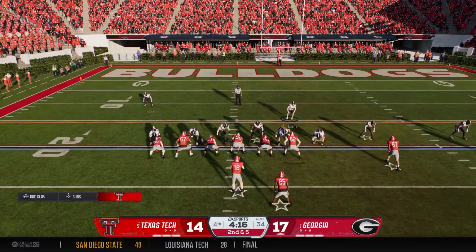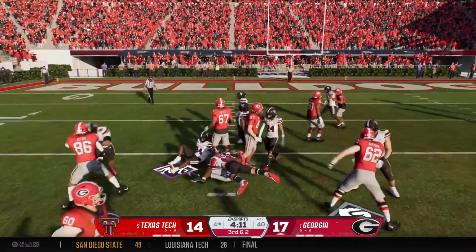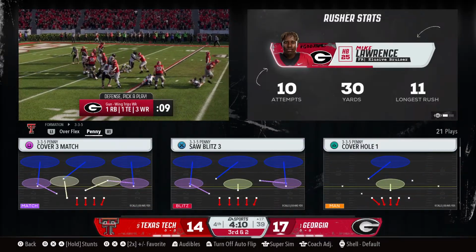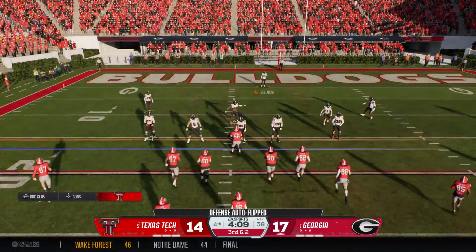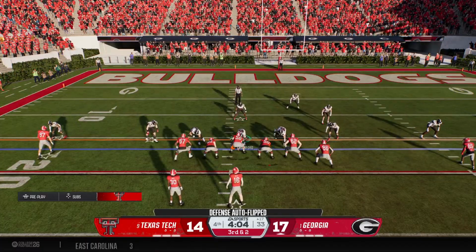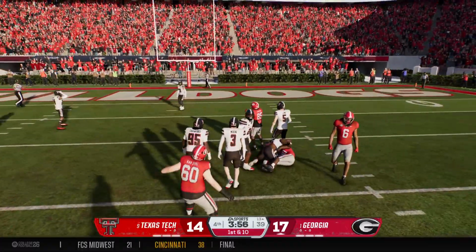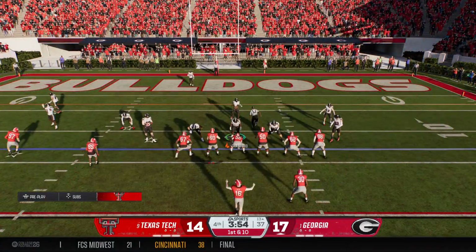Georgia now operating in the red zone. The shotgun running play call. The junior able to bring him down quickly. They face a 3rd and short on the 9th play of this drive. They'll try to run for the first down. They make the stop, but it'll be first down from the 13. Georgia setting up for the 1st and 10 now.